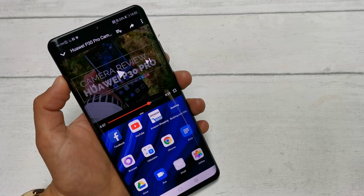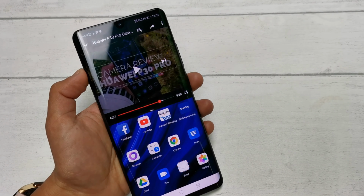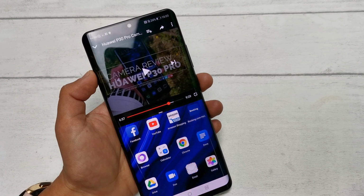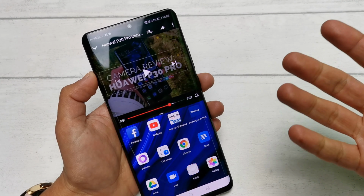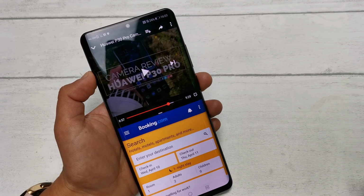Now it's important to remember that if you're using your phone portrait, as I am here, then the line needs to be horizontal, and if you're using it landscape, then the line needs to be vertical. Then from here, select the other app that you want to use, say Booking, and off you go.